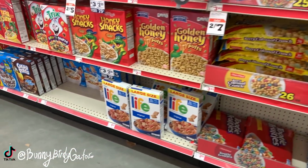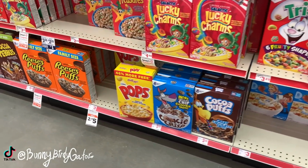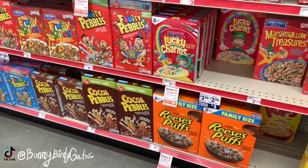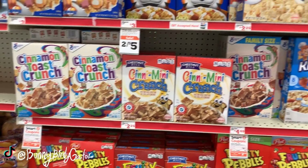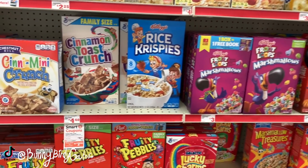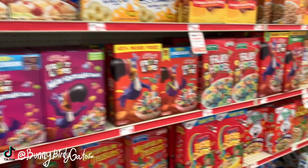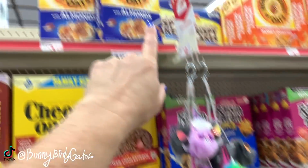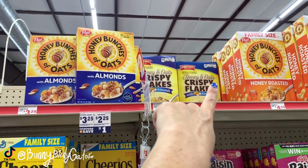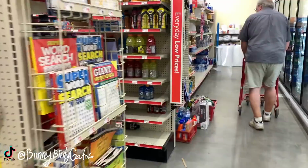Let's see if we have any dollar cereals. I walked right past them, but I don't think we have any dollar cereals yet. I see a lot of really good prices though. 2 for $5, $2.25 for some of the generics. $2.25 for their version of Honey Bunches of Oats. The normal Honey Bunches of Oats is $3.25.